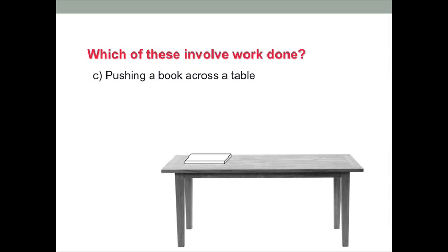The third situation is pushing a book across the table. If you haven't been doing that, please pause and try to draw the arrows now. Figure out where is the force and where is the distance moved. If you've done it correctly, it should look like this. I will push to the right, since there's no space to the left, so the force is toward the right. Where is the distance moved? It is also to the right, the same direction as my force. In this case, there is also work done. So for part C, there is work done.